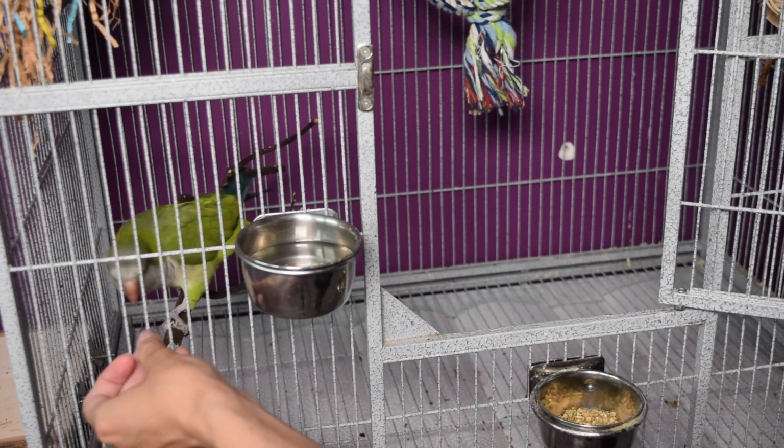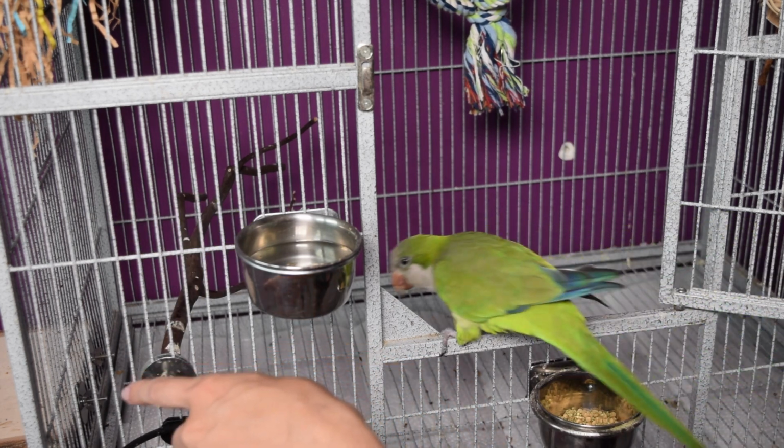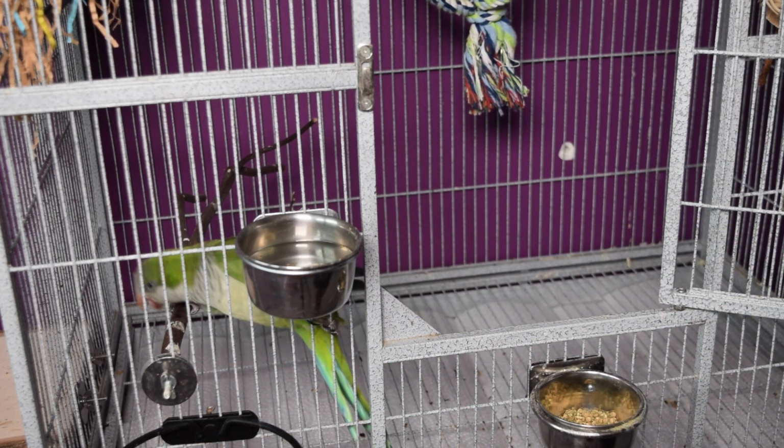So I want him to know that when I point at the cage, I want you to jump on that door frame and jump to the perch. It's two separate behaviors that need to be chained back to back.